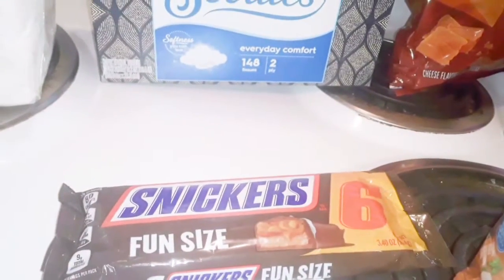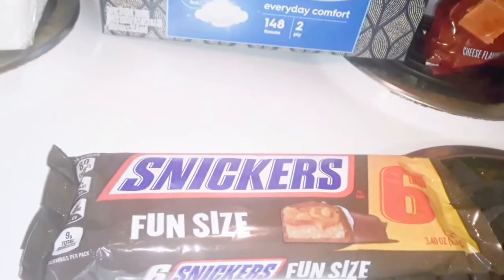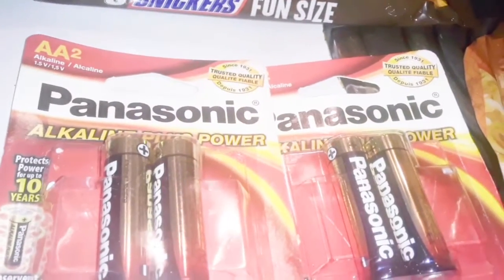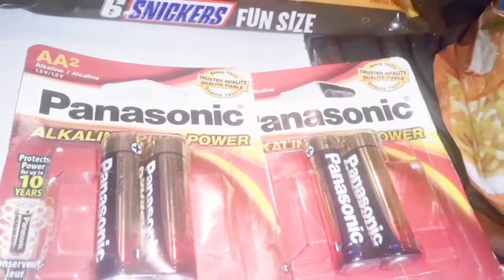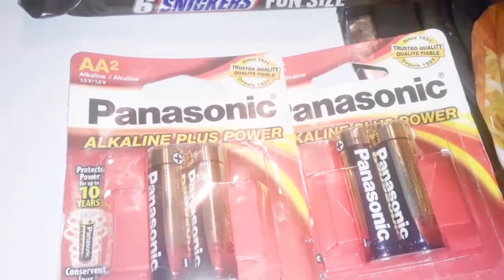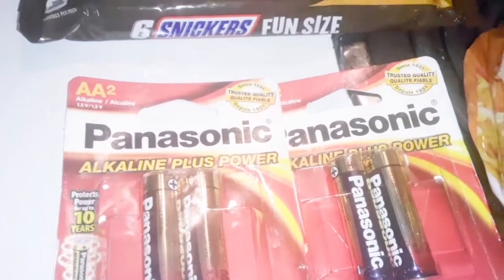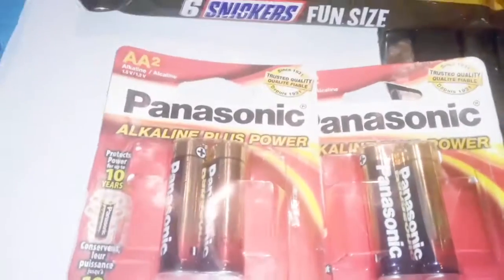Some more snacks. 6 fun size for $1. Fun size Snicker bars for $1. And I got these for my little girl's toy. She needs some more batteries in there. These are double A's. These are the ones they had left. Only had 2 left. Double A Panasonic Alkaline Plus Power. Protects power for up to 10 years. $1 each. So I got 2 of them.